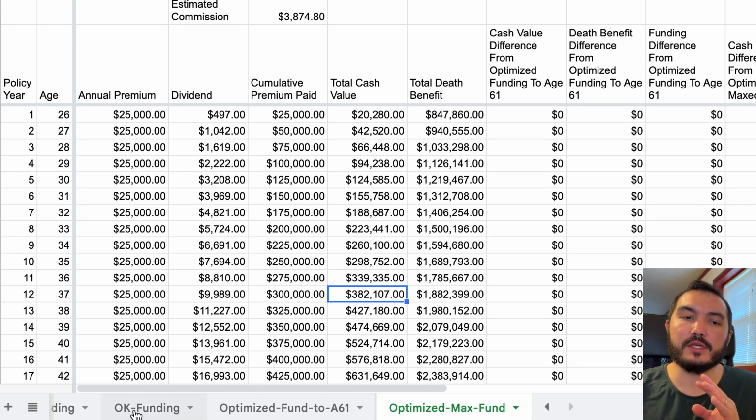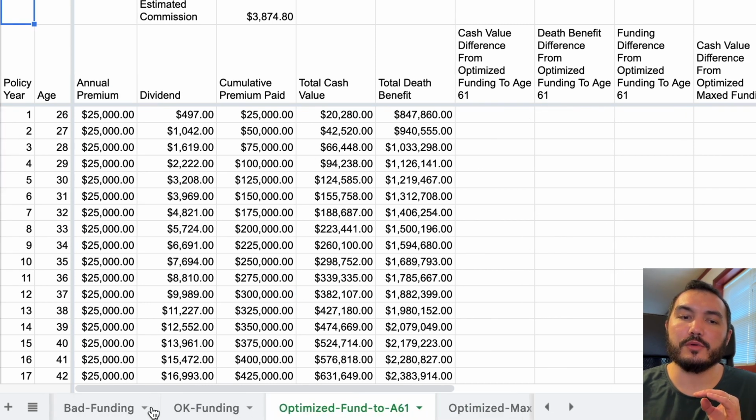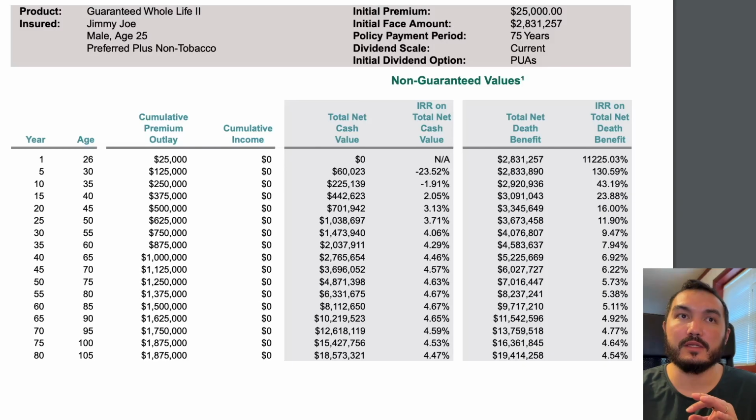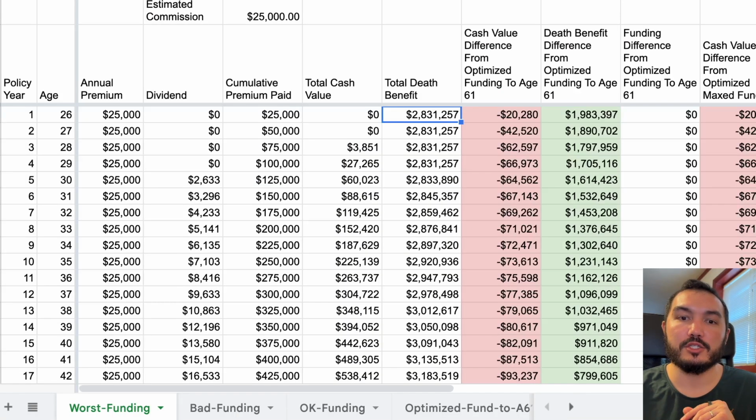So that's what all of this is, and what we're going to do is just really quickly walk through comparisons of some spot checks of these cash values against the actual illustration that we created. So looking here, in year one on this worst funding one, we have $2,831,257 as the death benefit. So if we look over here in year one, $2,831,257. So that's the death benefit, and in year one net cash value of 0. So that's the case on this sheet as well.